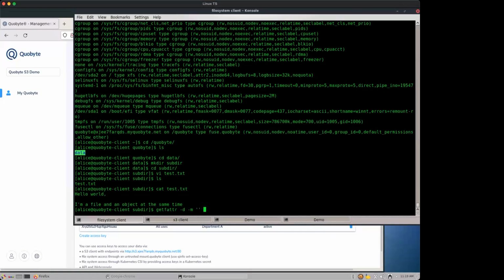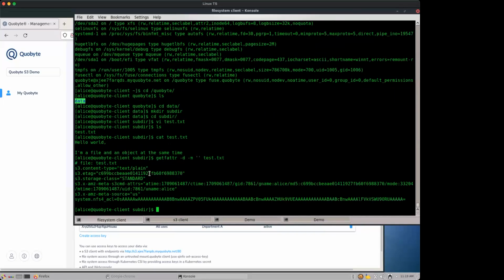Show all external attributes. You can see here that this is our custom one. You also have access to things like the content type, storage class, and other attributes stored by S3. Also the NFS ACLs, but there are better tools to modify these.